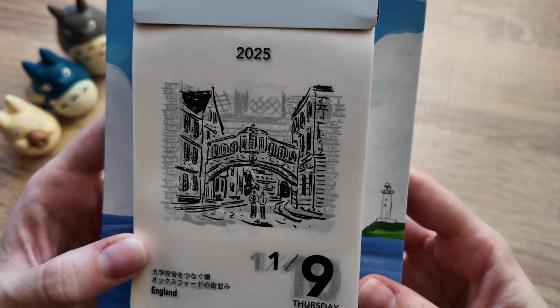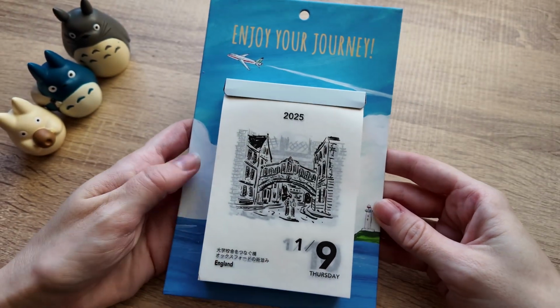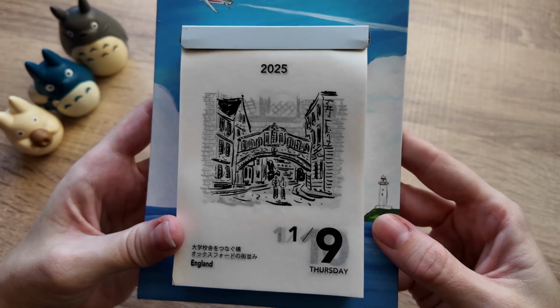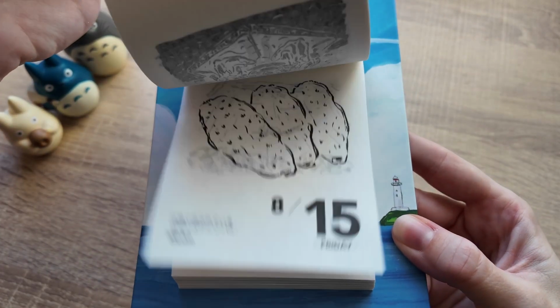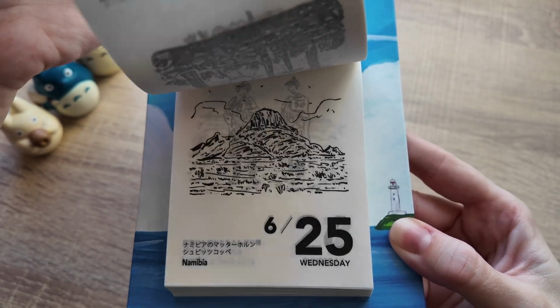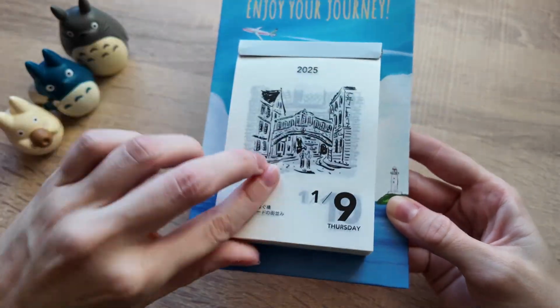So these are all very familiar places to me personally, but for other people who maybe haven't been here, that could be a way to build your itinerary. But if we just have a sneak peek, a flick through of the other pages, it goes through lots of different countries all around the world. So I'm looking forward to seeing these as the year goes on.